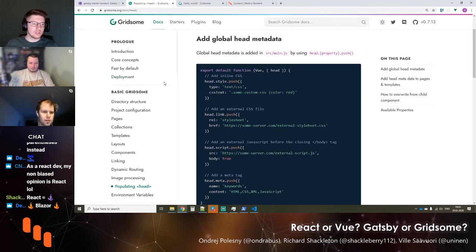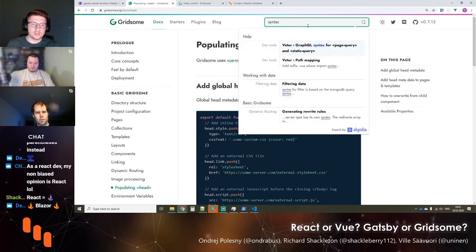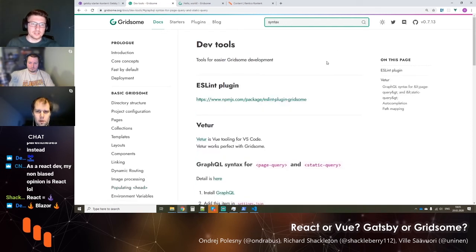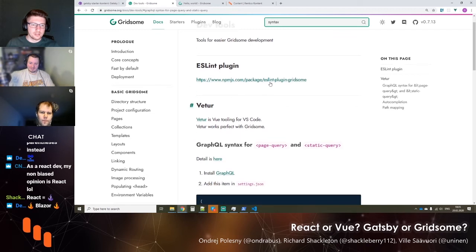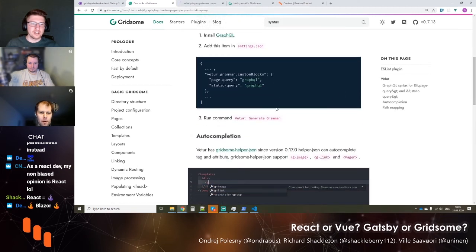So how do I do that then? Maybe search for something like syntax highlighting. Oh, here it is, GraphQL syntax. Okay. First result. Yeah, ESLint plugin. So add it to the settings. You don't need to do anything else. You already have a feature installed. So all you need to do is open your settings JSON and add that there, and you're golden.